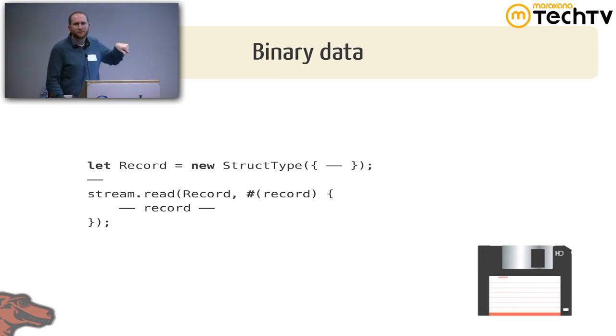So maybe we have a record data type that describes some record in a file format, and then we might have some input stream that lets us read from a file, and by passing it the type schema, we get back a chunk of binary data that is densely allocated. So again, you get really good space efficiency out of this. This is one of those things where you can do it in JavaScript using strings, but it's clumsy, it's error-prone, and it's inefficient.